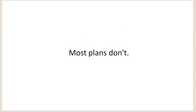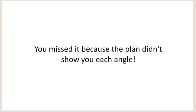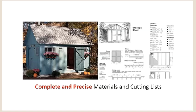Most plans don't. You'll end up building a part of your shed that looks like the drawing, but it isn't. You missed it because the plan didn't show you each angle. And the only way you find out is at the end, when you've wasted all the time, money, and sweat, and nothing fits together.